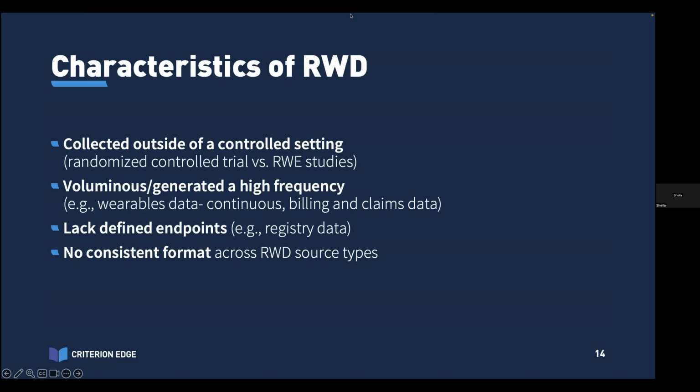So these data are collected outside of a controlled setting. Think of a randomized controlled trial versus a real world evidence study. Like I said, there's a very high volume of data generated. Think about your wearable. Multiple measurements are being taken at any point, and that is a continuously growing body of data. There is usually a lack of defined endpoints, specifically when looking at registry data, and the format is not consistent across real-world data source types.